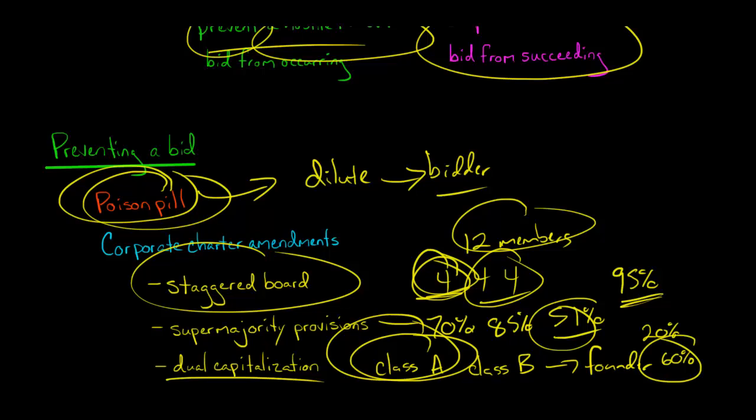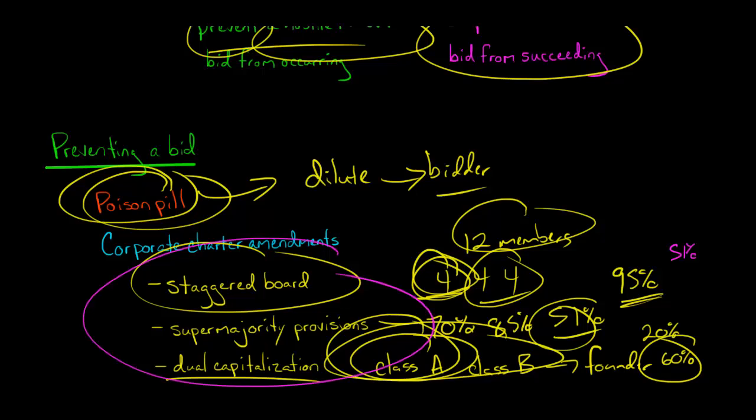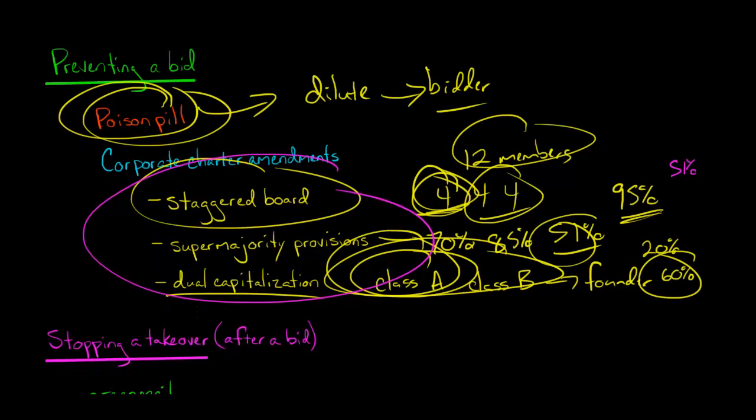And basically what this means, if you have this dual class structure, if someone comes along, a hostile bidder, and says, oh, I got 51% of the shares, they still might not have 51% of the voting power. So all these things would prevent a hostile bidder from coming in and trying to make a bid to do a hostile takeover.